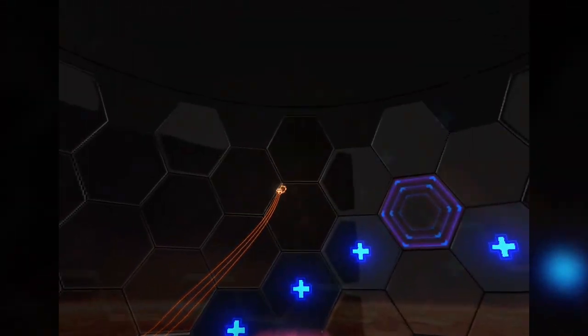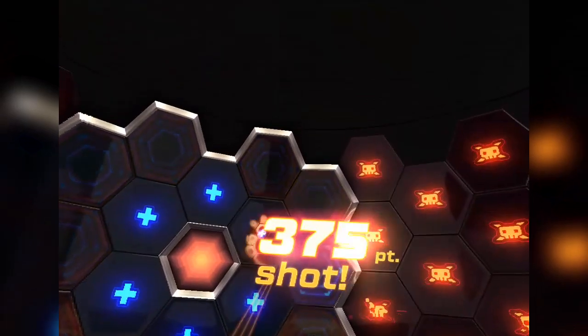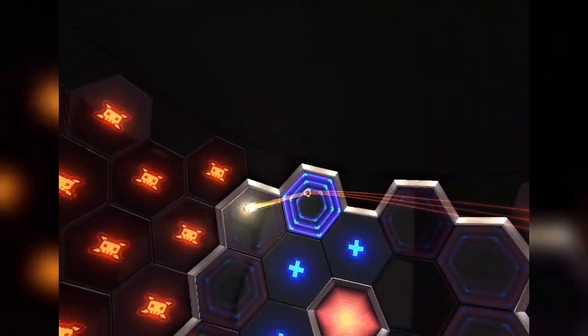It's a little psychedelic. Some interconnected panels act as the ultimate target in the game. That's what you're shooting for. You're trying to get rid of those.